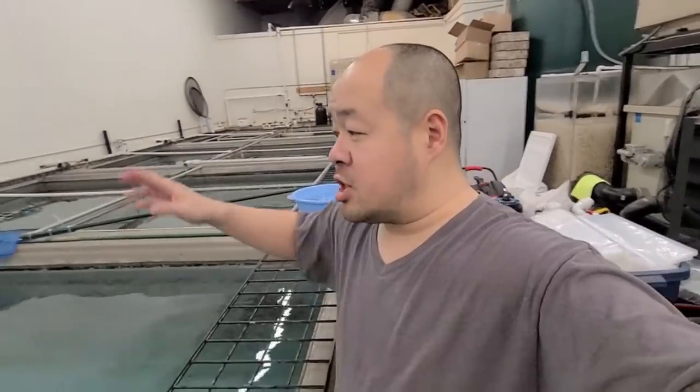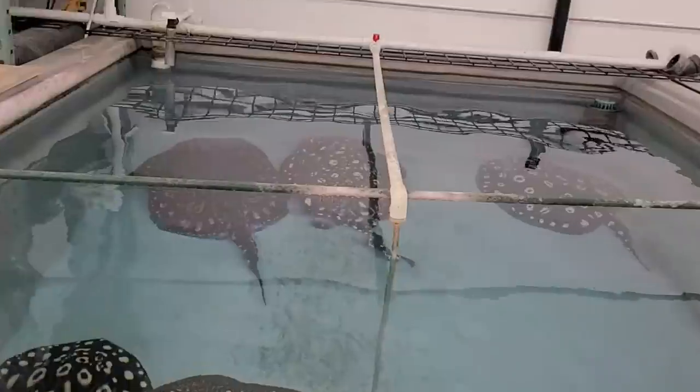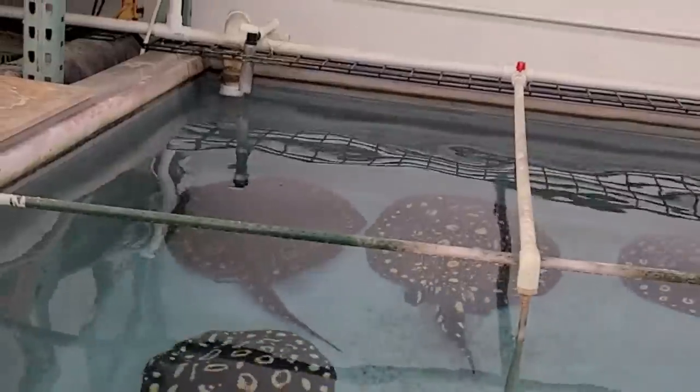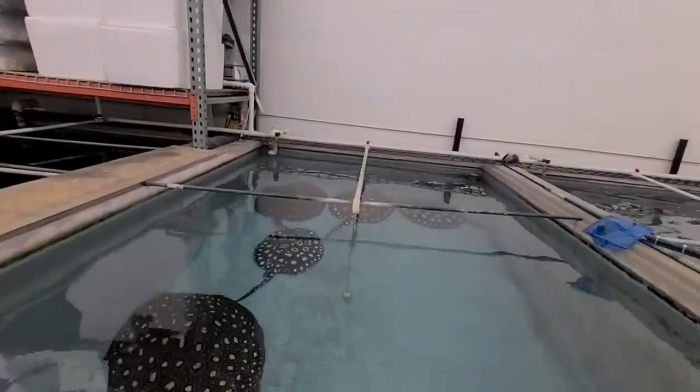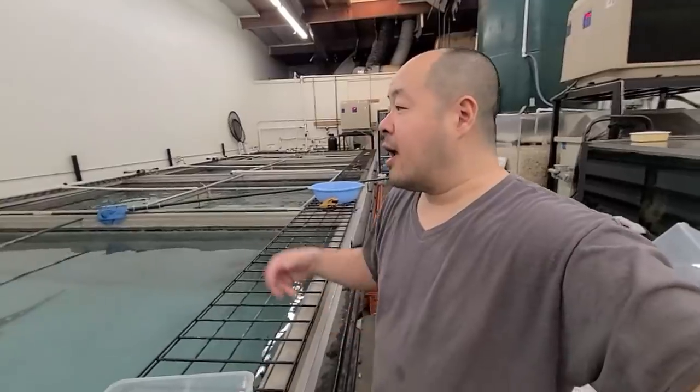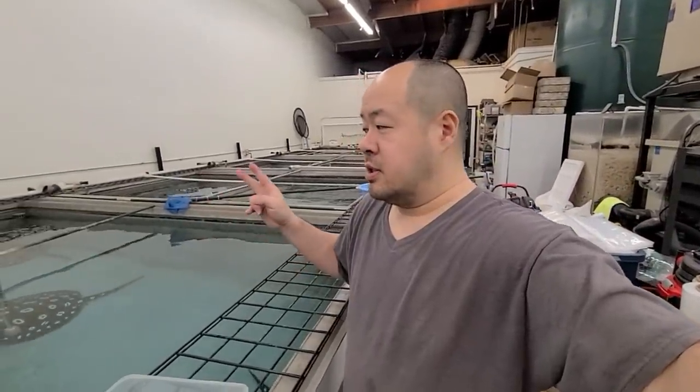So it's possible that she gave birth to three pups, and then the first one that I showed you with the weird pattern, that one on the left, gave birth to the other two. And that's kind of what I'm leaning towards. Because also when I fed them earlier, quite oftentimes, after a fish gives birth, they don't really want to eat or they have a very reduced appetite. And those two fish did not eat.